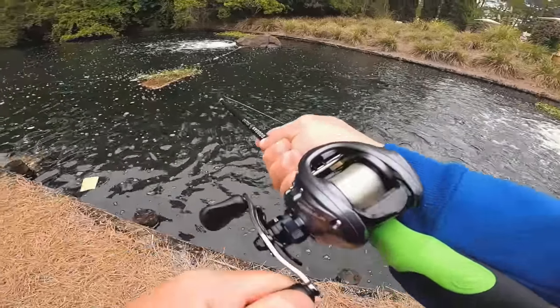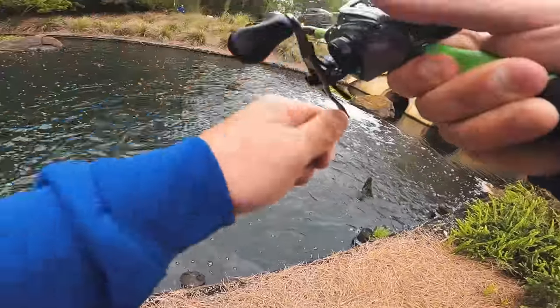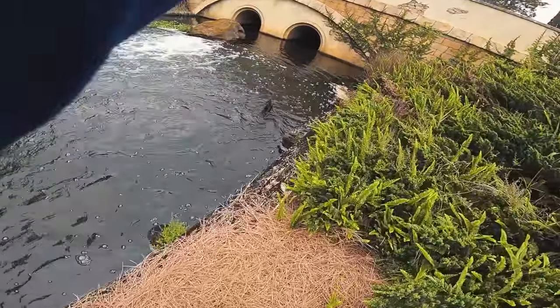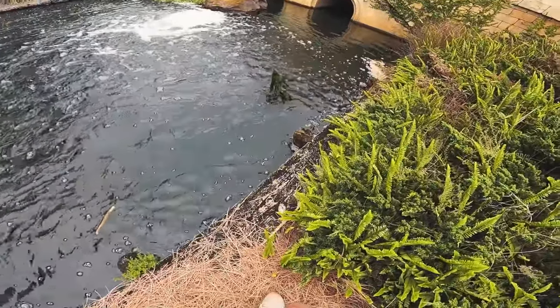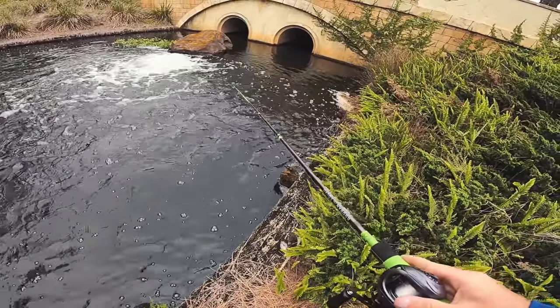There's no way I got a fish out of that backlash. There's no way. There's no way. Is that a fish? I do got a fish. Oh my God. He's stuck. He's stuck. I just tried to flip it in there. He's stuck. Oh, he's off. Is he off? No.